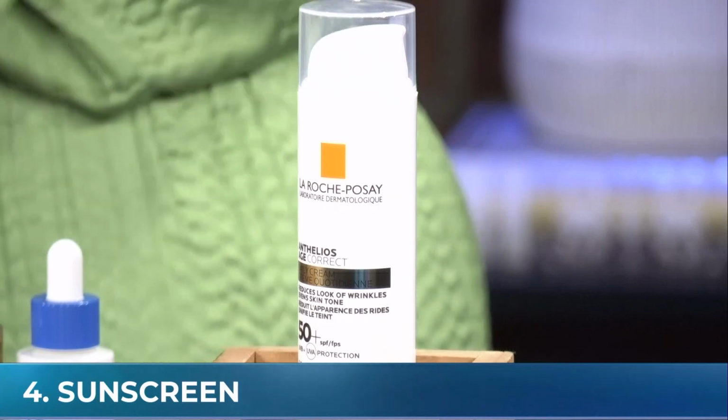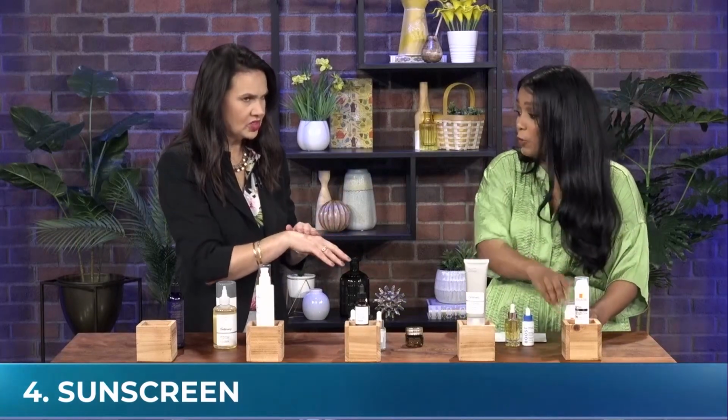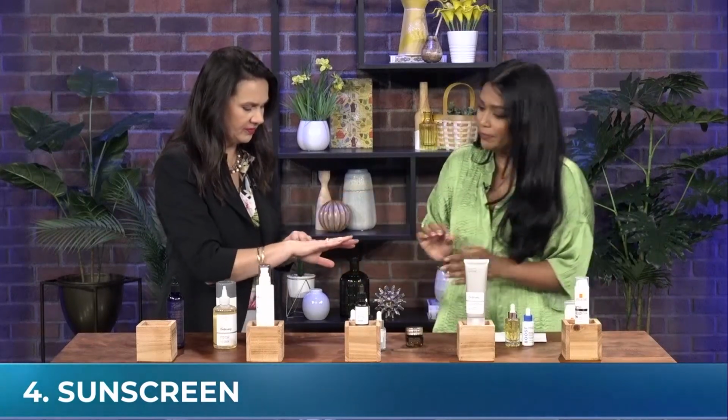This is a sunscreen. I want you, on your other hand, to feel the texture of this. It just launched in Shoppers, so I hope that they have it in stock. It's really light. It's very light, and it's also very sheer, which is really nice, right? So this is what I would recommend for a morning routine. Cleanser, serum, moisturizer, sunscreen.